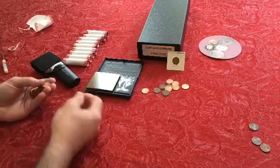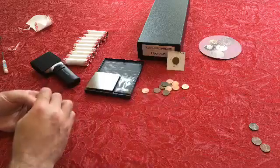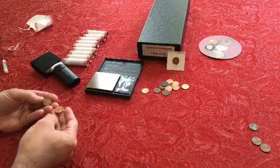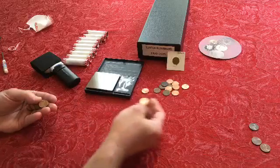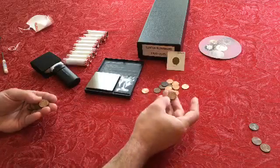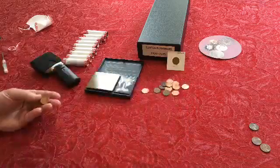91, whoops, dropped one. I got the drops today, guys. 2004, 2012, 2014. That coin is in really bad shape, but Liberty and the date are known to be doubled on that, so that's one to look for.